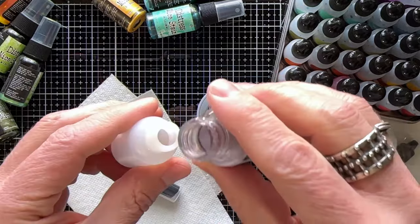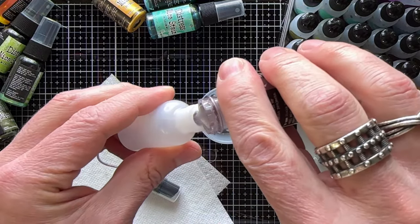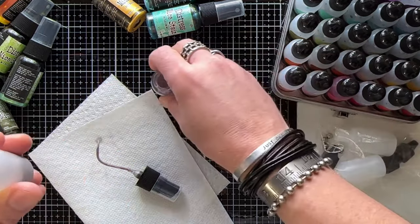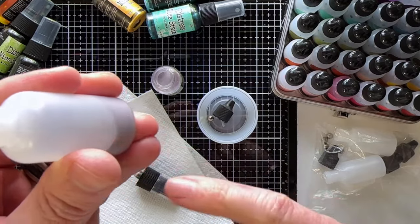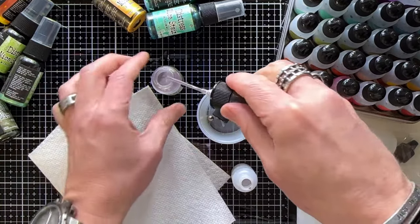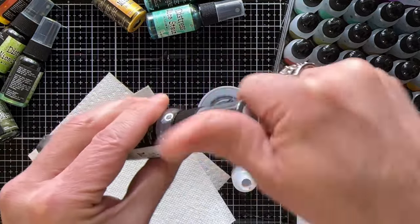Then you're just going to take this and we're going to pour into the bottle. Pour as much as you want. How much? Whatever. I just pour like that much, maybe a quarter of the bottle is fine. Or maybe you want to do half and half. You do you. Put this on the top.